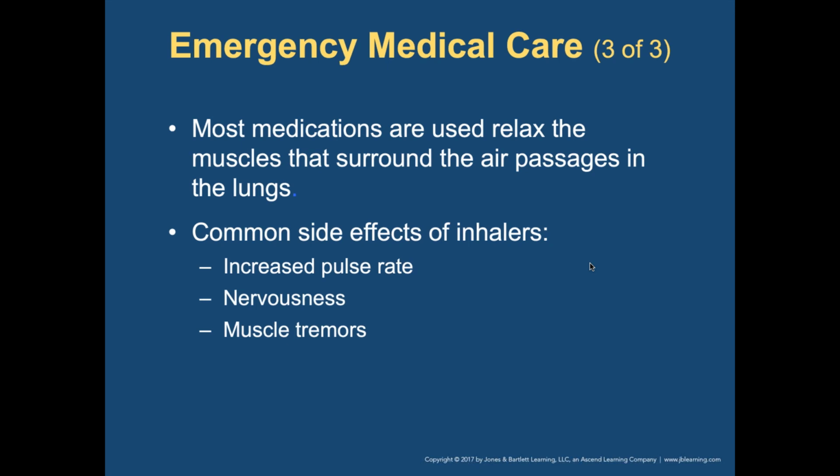Some common side effects for some of these medicines that we give: they will increase the pulse rate. They'll get a little nervous. You may see some muscle tremors in the fingers. If they start having panic attacks that last for a number of minutes and they're not controlling their respiratory rate, you may start to see their fingers draw up. Their arms will start getting tight and they're starting to freak out. And you're like, I'm trying to tell you, slow your breathing down.